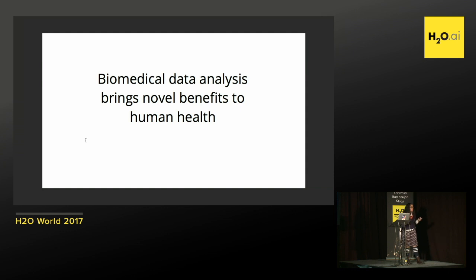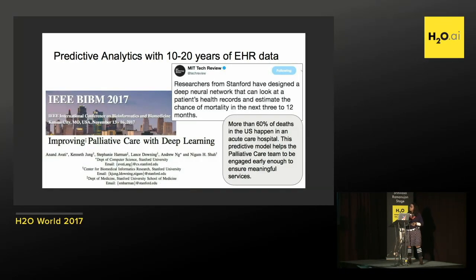So why do we do all this hard work? And that's because biomedical data analysis can have some really brilliant impact. So I'm going to show you some scattering of studies in the last 2 to 3 months that has happened at Stanford using biomedical data. So one of them is a very recent publication that came out at a conference where researchers showed that just using the electronic health record data, you could actually tell which patient need palliative care.